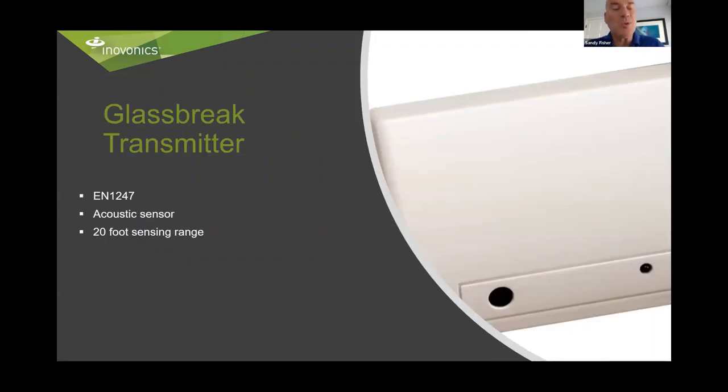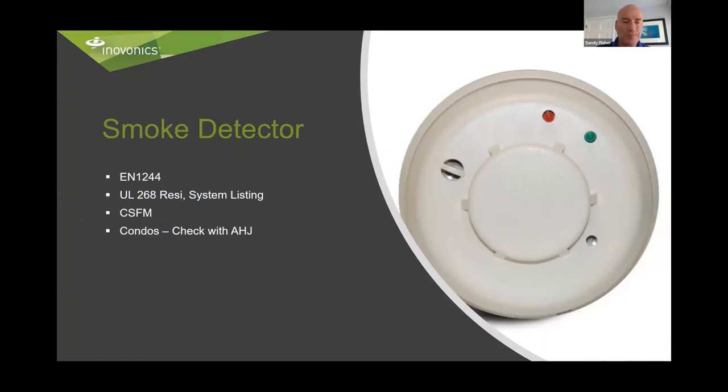We have a glass break, the EN1247, that uses the Interlogix, or I should say UTC sensor. This glass break has been around for a while. That will eventually change when those run out, but we will always have a glass break. So stay tuned for our new glass break sensor coming probably sometime next year. But that has a 20-foot sensing range to trip on the detection of the frequencies associated with breaking framed glass. So there's the glass break.